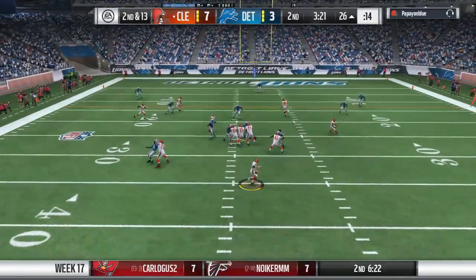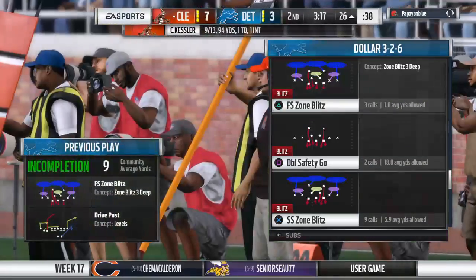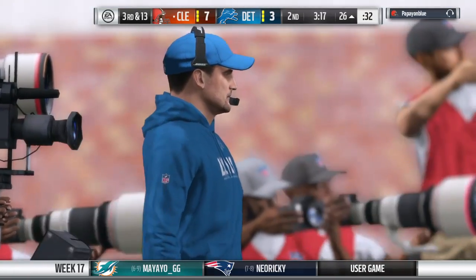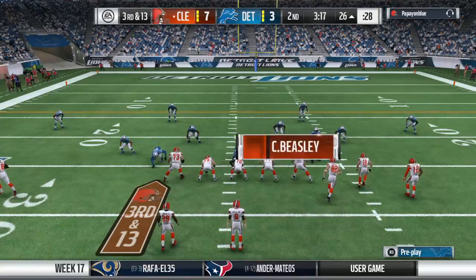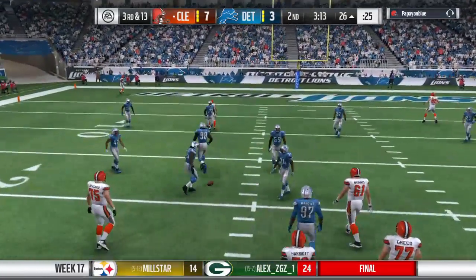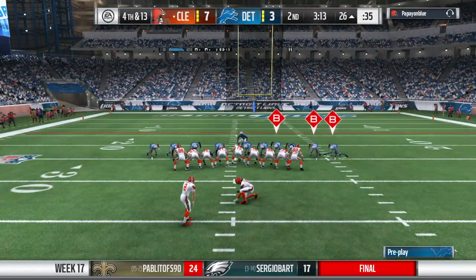On 2nd down, Kessler escaping the pressure right. And his throw's going to be incomplete. Josh Gordon, the intended receiver, and it's 3rd down. 7th play of this drive coming up, but a long way to go on 3rd down. 3rd and long, it's Kessler. And this is going to be incomplete. Cole Beasley, the intended target, and it's 4th down. Patrick Murray now for the Browns field goal.